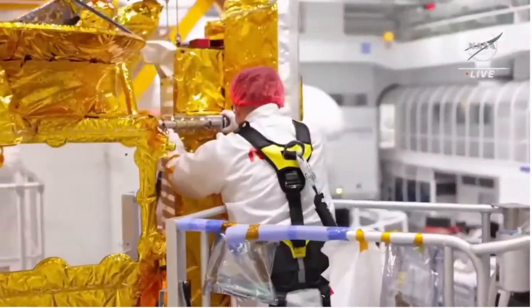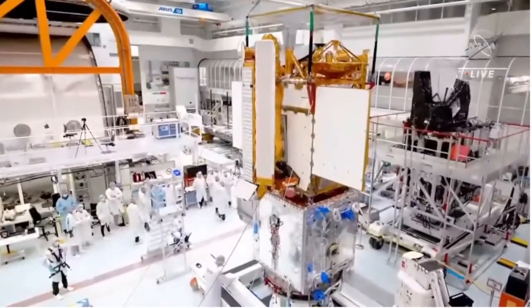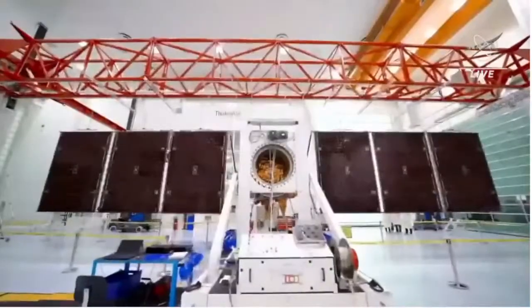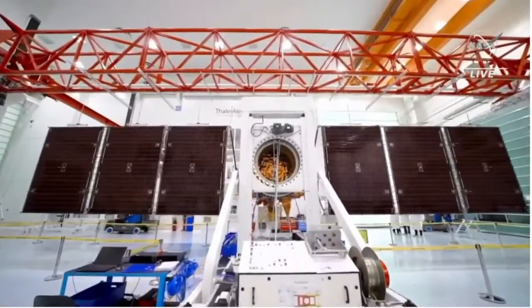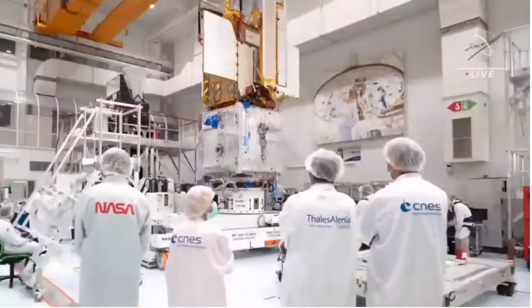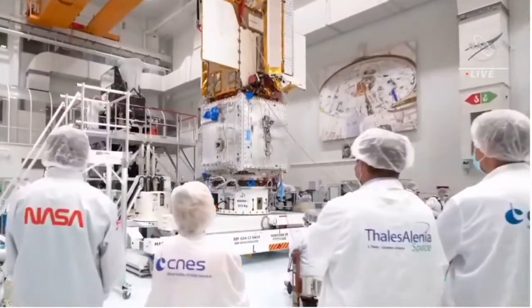Then I worked as the EMI/EMC system engineer, making sure that all of the instruments were compatible with each other, because we have transmitters on one hand and receivers on the other hand. Some of the receivers are very sensitive, so we need to make sure that they can actually work at the same time without interfering with each other.